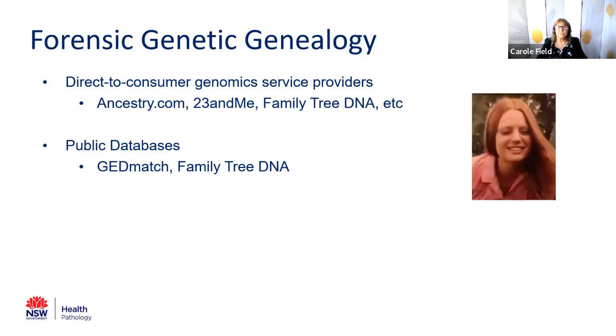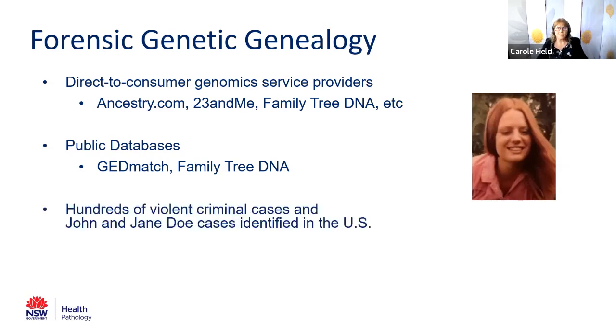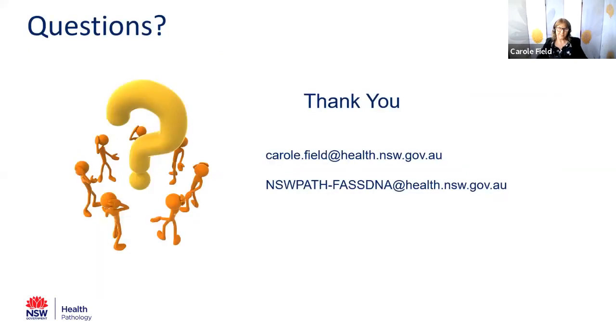Now, this is a picture of Marsha King. Her body was discovered in 1981 in the US. She had been strangled and beaten. She was known as the Buckskin Girl for many years, until she was identified in 2018 through forensic genetic genealogy. Since that time, hundreds of violent criminal cases and John and Jane Doe cases have been identified in the US. And this is coming soon to New South Wales. Watch this space. Thank you.